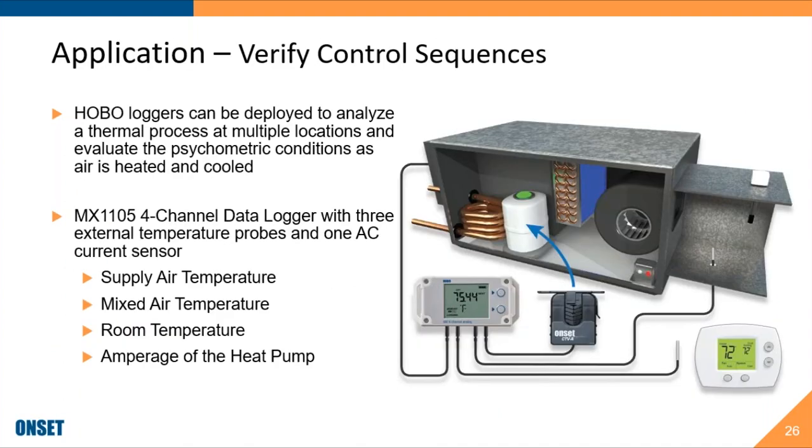Here's just another configuration where you're looking at some of the temperatures in the air ducts, but also looking at the current being used by the heat pump using a current CT that plugs into the same logger. And you can change sensors for different applications, which is part of the nice flexibility of these. So you can have a suite of sensors and you plug in the appropriate ones for your application.